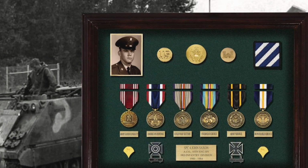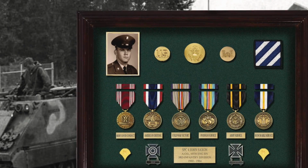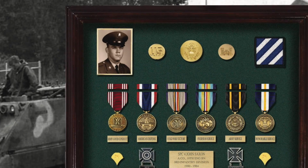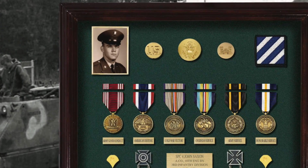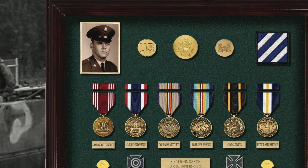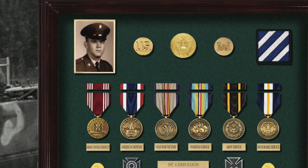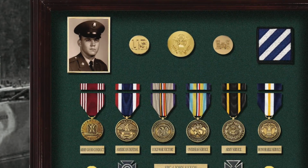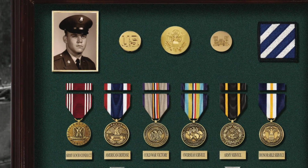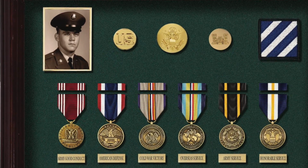And in his display you can see he has the Good Conduct Medal, the American Defense Commemorative Medal, the Cold War Victory Commemorative Medal, the Overseas Service Commemorative Medal, which is now an official Army ribbon, the Army Service Commemorative Medal, and the Honorable Service or Honorable Discharge Commemorative Medal. Nice use of commemorative medals to remember and honor his military service.